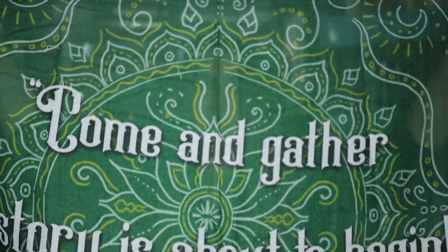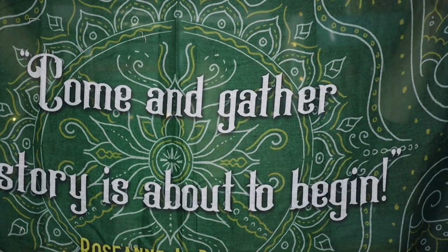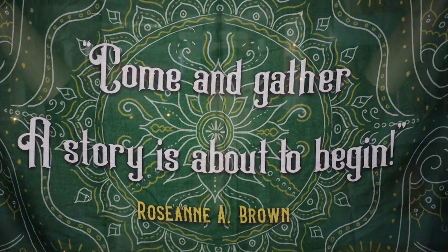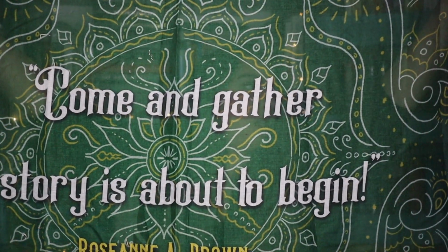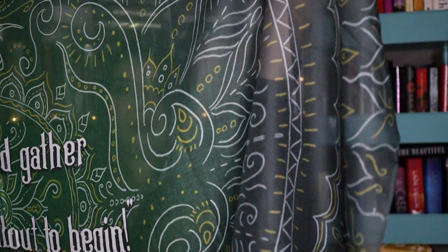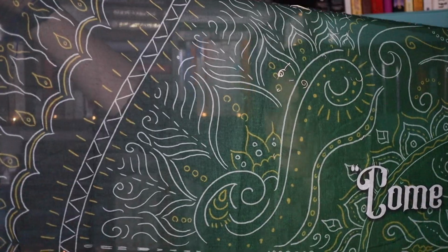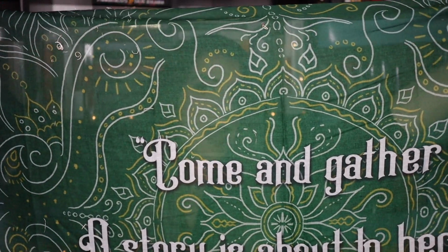So the next item is a shawl, and it was wrapped up in a little roll, and I don't know what it's from, but it does say "Come and Gather, a Story is About to Begin" by Roseanne A. Brown. But this scarf is really beautiful. The colors themselves are really nice. It's green, it's got gold and white embellishments, and it goes ombre towards one side, so we get the grayish. And then the other side, oh, it's another ombre. We go grayish on the other side too, so it's kind of cool. Green in the middle and ombre gray on the sides.